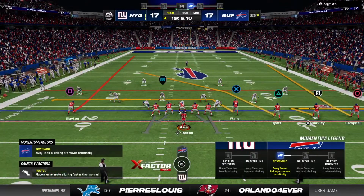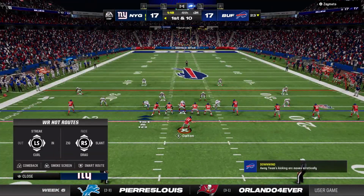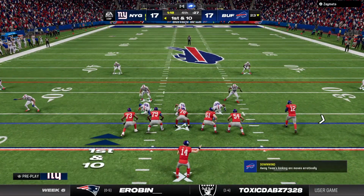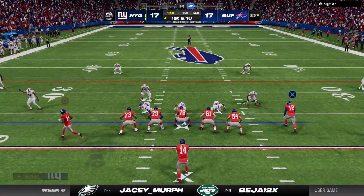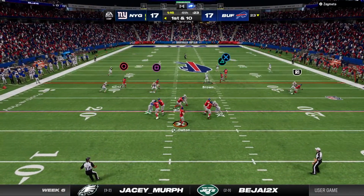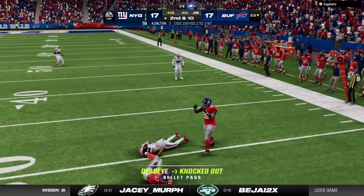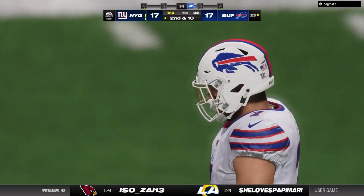Here's 1st and 10. Can they break it? Dalton. And that's going to be incomplete. Too tough to hold on to that one. It's 2nd down.